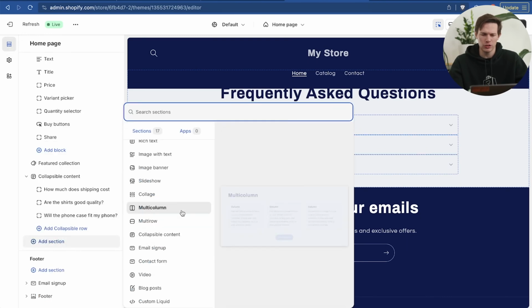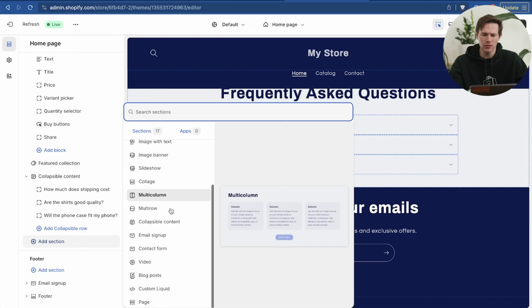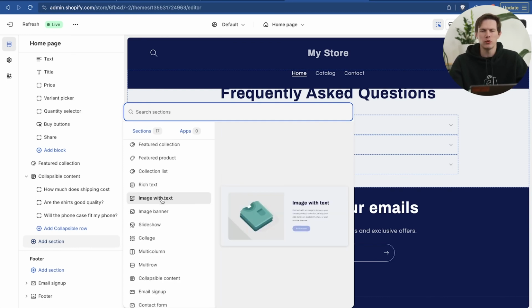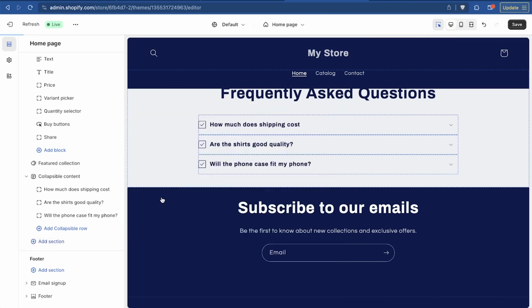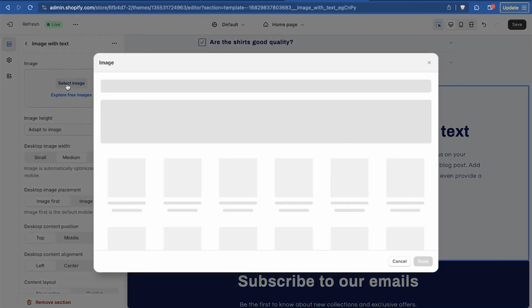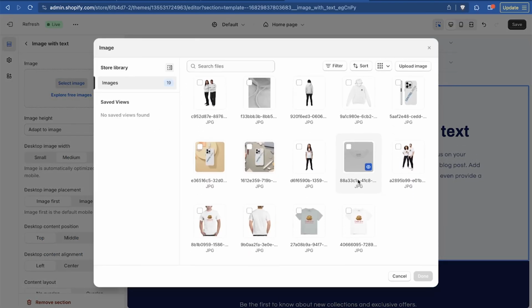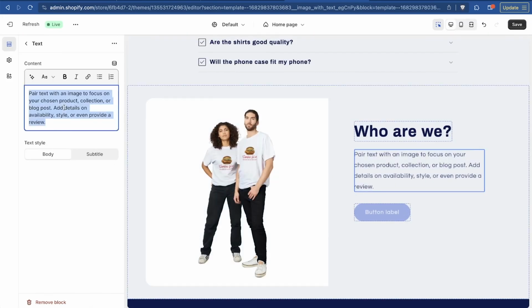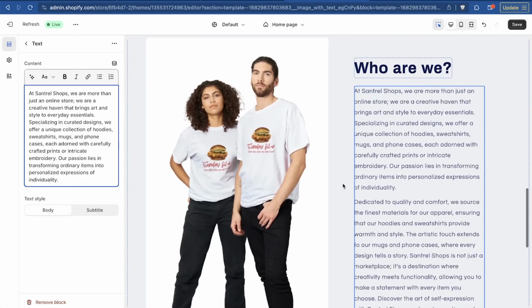Now let's add one more section down here and say maybe this is going to be some more information about us in general. Let's add image with text. I think that's a pretty solid one here. So we'll click on image with text. We can select an image, and maybe the image here is going to be these people wearing that shirt. And now we can add some text here and say Santrell. So we'll add a little paragraph there.